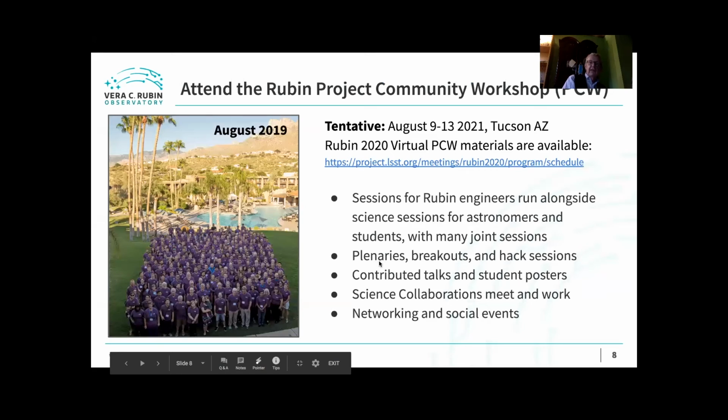You can also attend the Rubin Project Community Workshop. This is open to everybody. Tentative timeline for the one in 2021 is August 9 through 13. We hope that we will have one in person. The one in 2020, unfortunately, had to be held virtually. But the advantage is that we recorded almost all meetings, and those are very useful because you can actually take a look at the format and try to understand what is the structure of it.